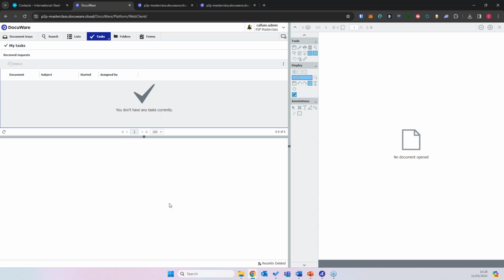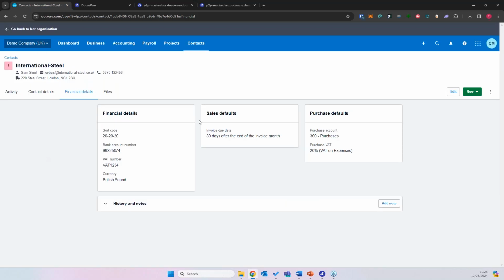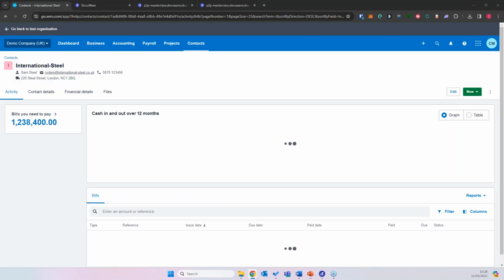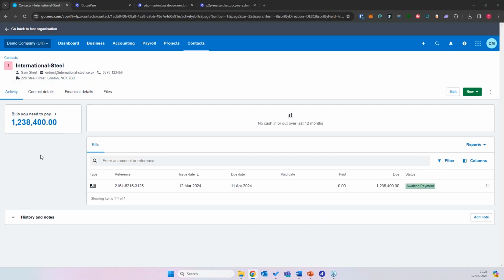And DocuWare has now gone and spoken with the accounts package and has passed my invoice across into that accounts package, ready for payment or ready for handling by the accounts package. So if I now go back to my Xero system, go to my activities, if I refresh this customer through, what you'll see now, under that customer, I now have a bill ready to pay.